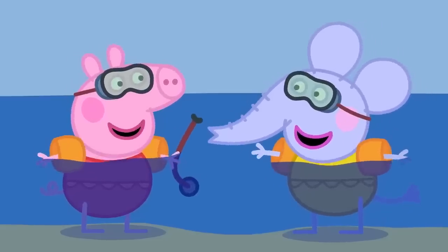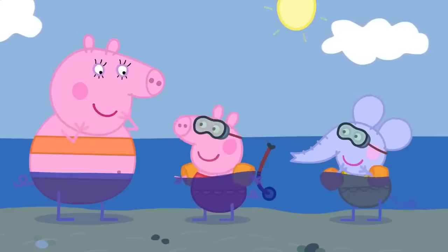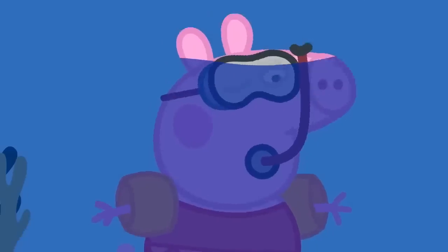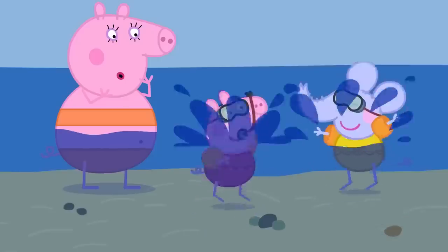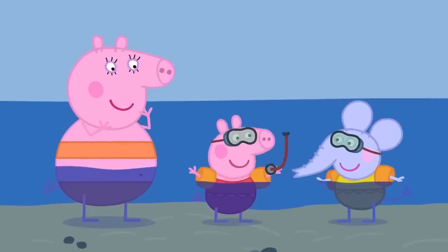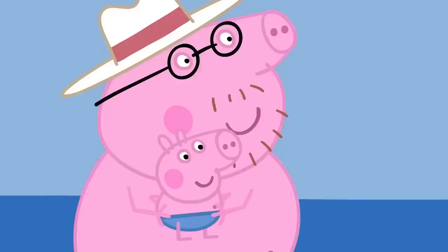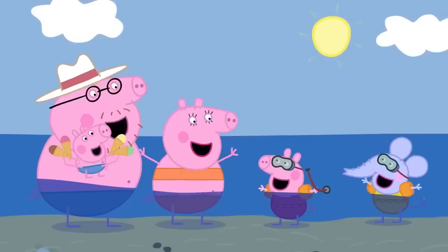Peppa practices taking big, deep breaths. Do you want to try again? Okay. I did it! I saw lots of colourful fish. Yes, well done. And thank you for helping her, Emily. And to get rid of the taste of the salty water, George and I thought you might like some... ice cream! Yay!